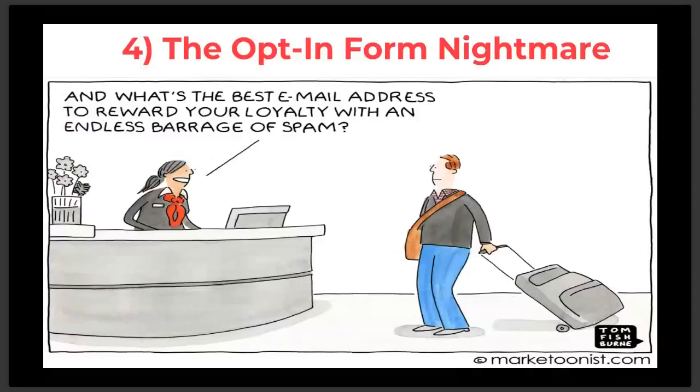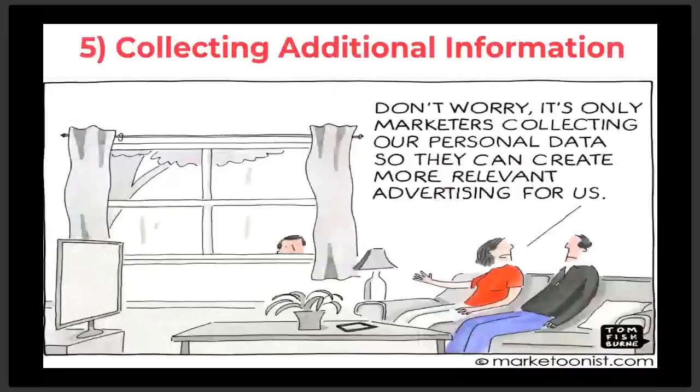Well, you'll have to stick with us for a few more minutes to find that out. Moving on to another one of our problems, collecting additional information. I feel like this cartoon by Marketoonist kind of sums up our point here, but let me explain it to you anyway. So what is our end goal?